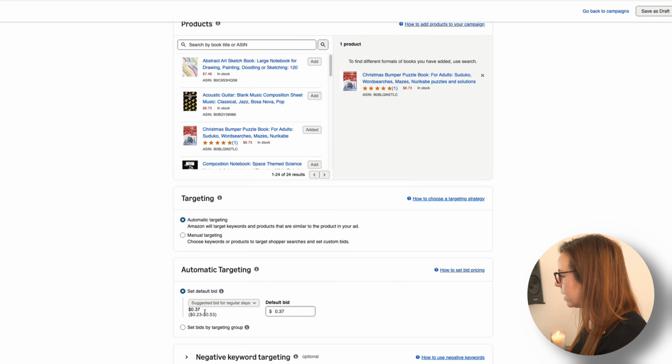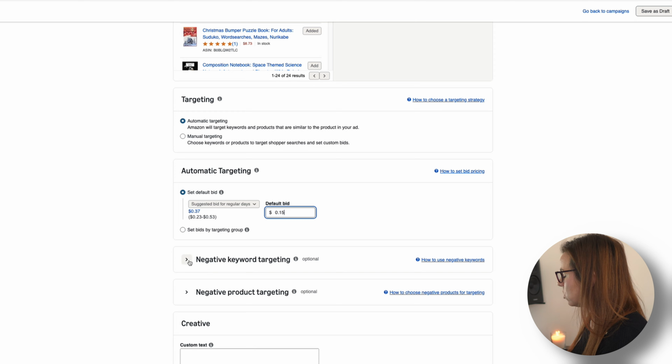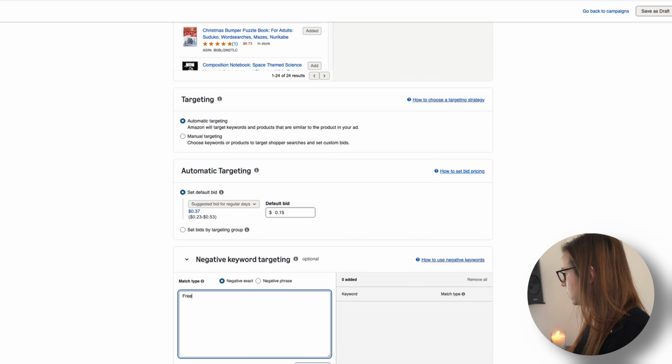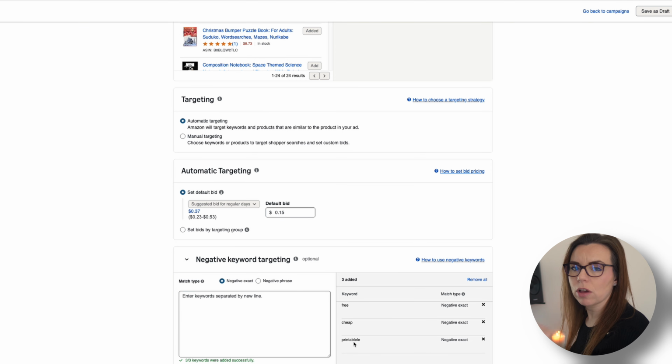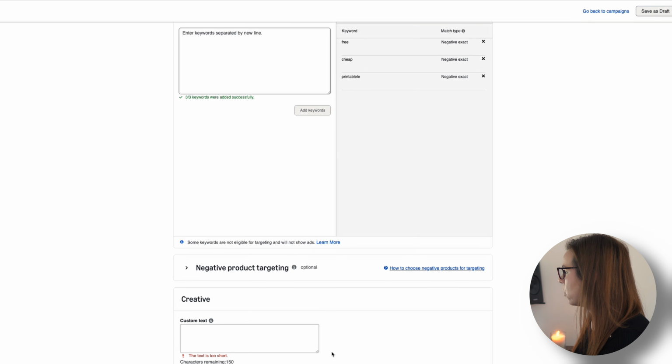Now it's suggesting here a default bid of 37 pence. I am going to bring that down to 15 cents. I'm not going to do any negative at the moment. Actually, I will. I'm going to put in here free. I'm going to do cheap. And I'm going to do printable. Those. So now if anyone types those in, my book is not going to come up, and then I'm not going to pay for the click on those.